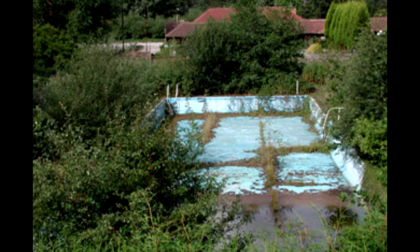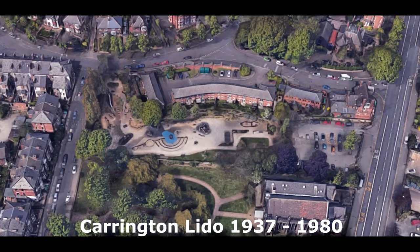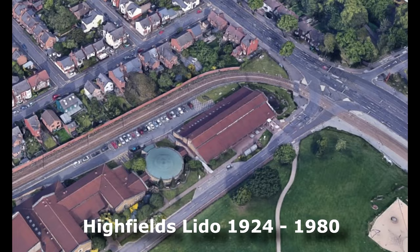And now, during those really warm summers we've been experiencing recently, there's nowhere similar to go. And those days of splashing in the pool at your local Lido are just memories of the past.